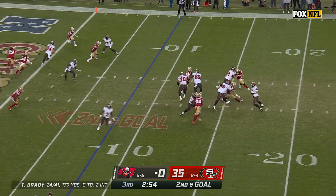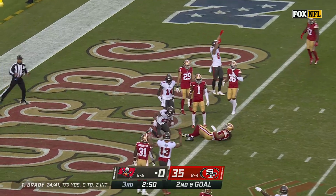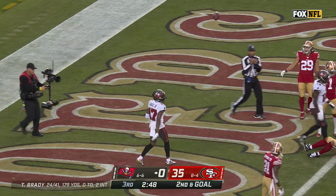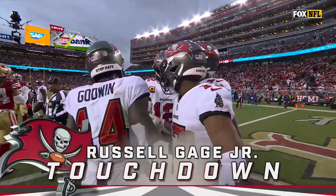Just trying to get on the board here. Pressure comes. Brady steps away, throws, bobbled, and then caught. Is it a touchdown? It is. Gage off the bobble, caught it. He's in for the score.